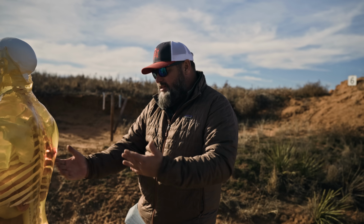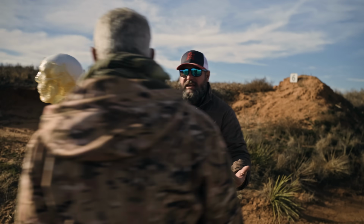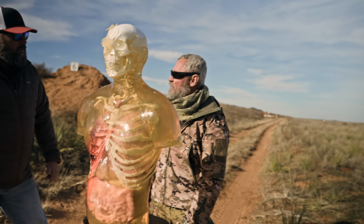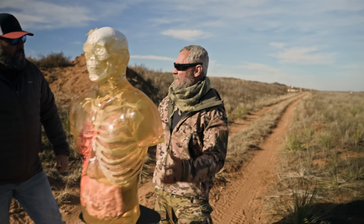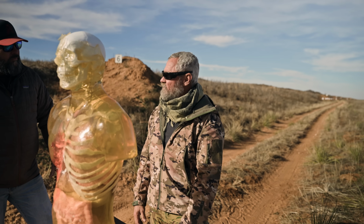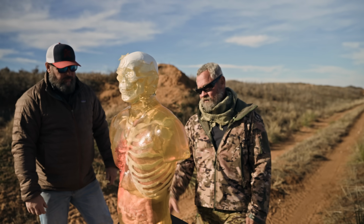A shot like this on a threat, what would this do to him? Your best guess. Both of these are showstoppers. If you've ever broken a rib, cracked a rib, you know how hard it is to even just get out of bed. So imagine having to function and operate and kill your enemy with a shot like this.